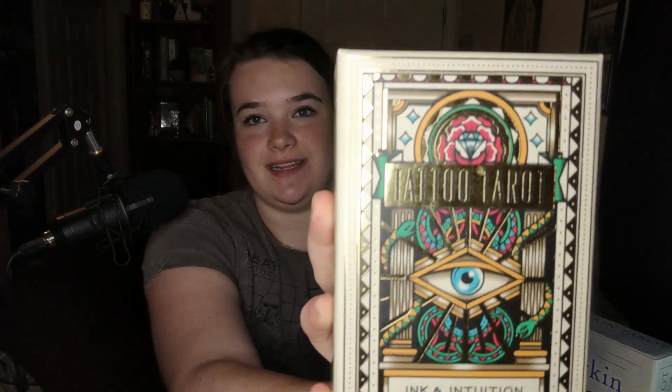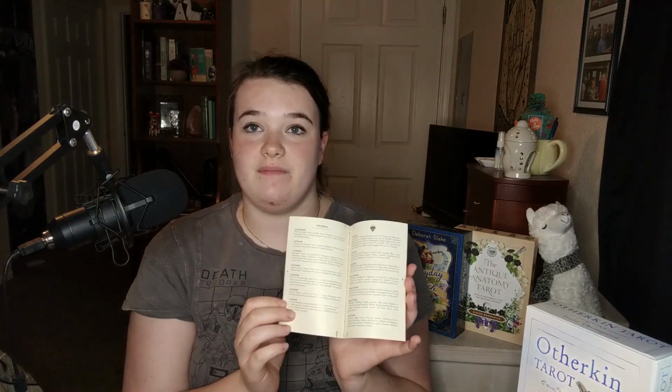But this one is shiny, so sorry. I saw it because I thought it was interesting. It was also on sale. So I got this one I think for like 15 bucks, which is not that bad. It comes with a little tiny guide. The guide doesn't do much. I was very not pleased with it.